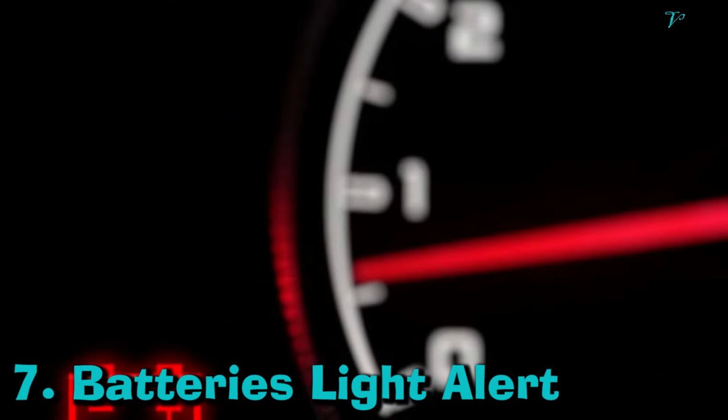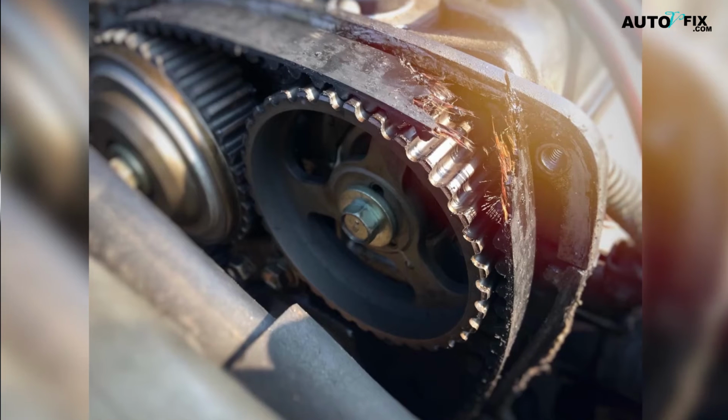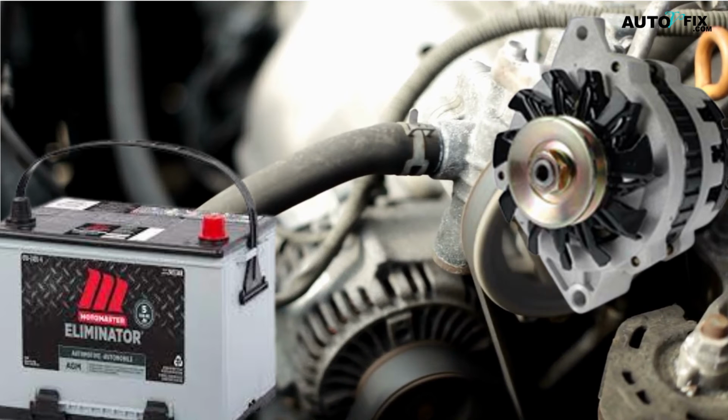7. Battery light alert. The battery light may illuminate if the serpentine belt is malfunctioning. A serpentine belt drives the alternator, and if the belt is torn or broken, the alternator may not be able to charge the battery.